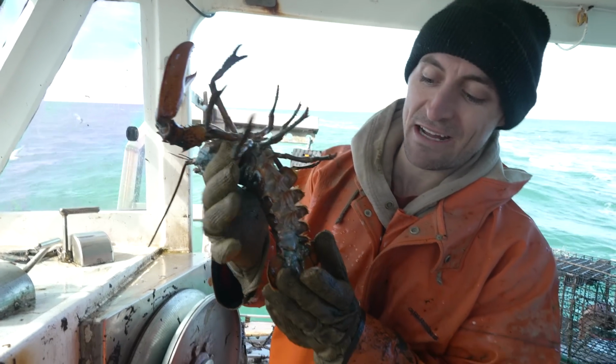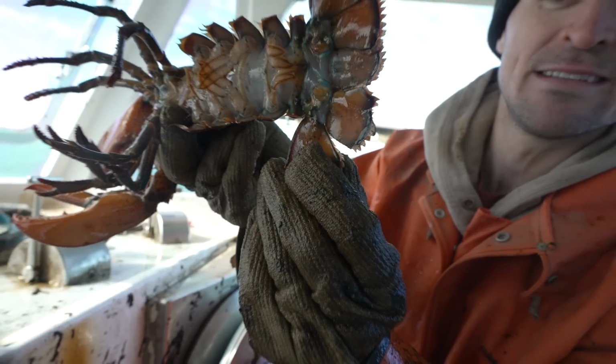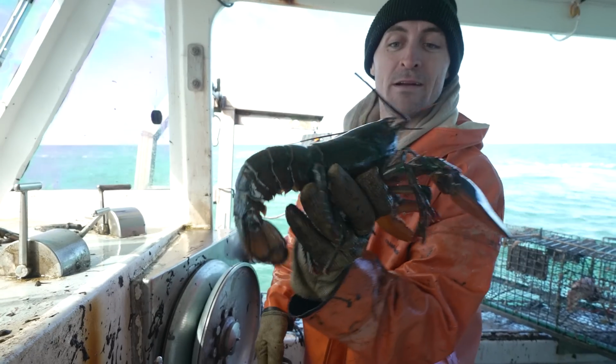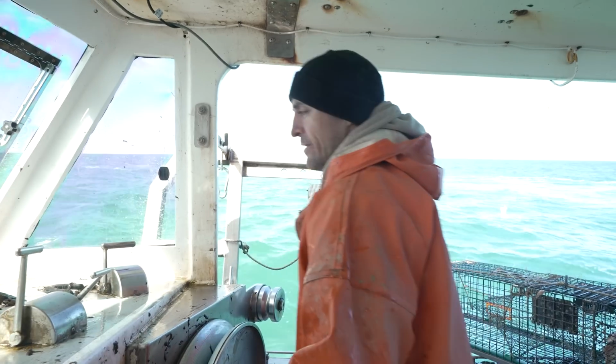Here's a female that doesn't have eggs, but she does have a notch. Somebody caught her at some point in the past, and they gave her a notch. So we know that she's capable of reproducing. Even though she's big enough to keep, we can't keep her. We gotta let her go.